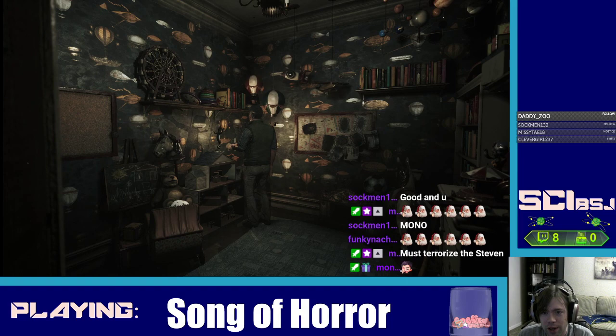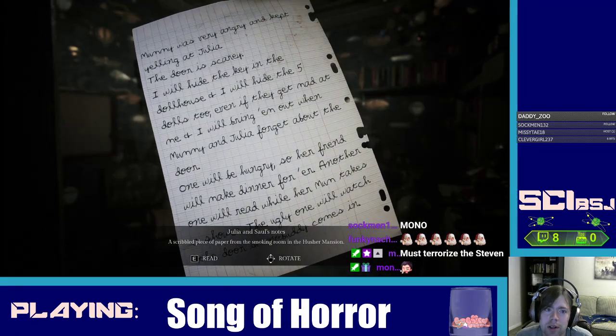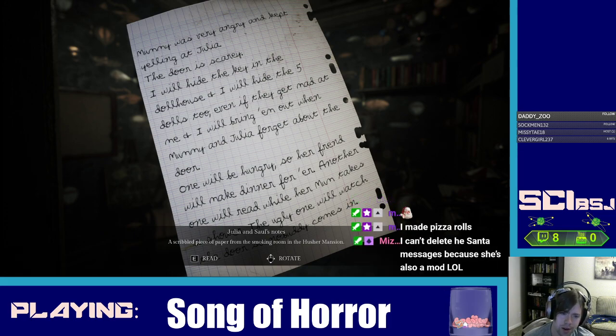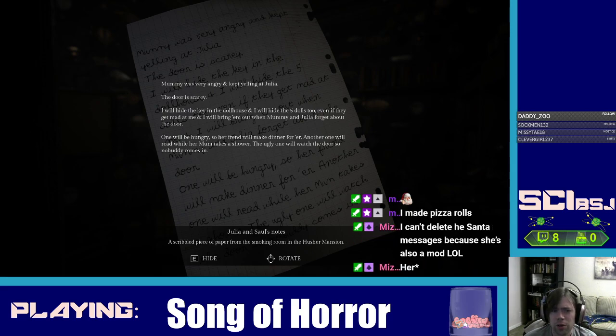All right. I gotta read this note again, because it tells me how to do this thing. Oh, okay. Here we go. Let's see here. Hide the key in the dollhouse, and I will hide the 5 dolls too. Even if they get mad at me, I will bring them out, and Mommy and Julie forget about the door. One will be hungry, so her friend will make dinner for her. Another will read while her mom takes a shower. Okay. The other one will watch the door so nobody comes in.